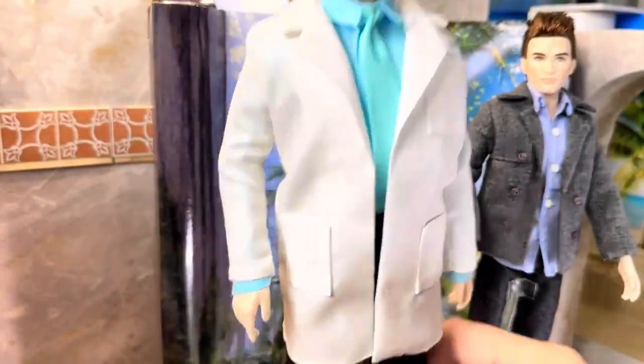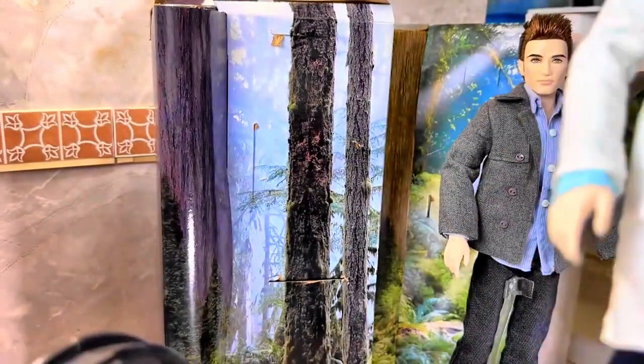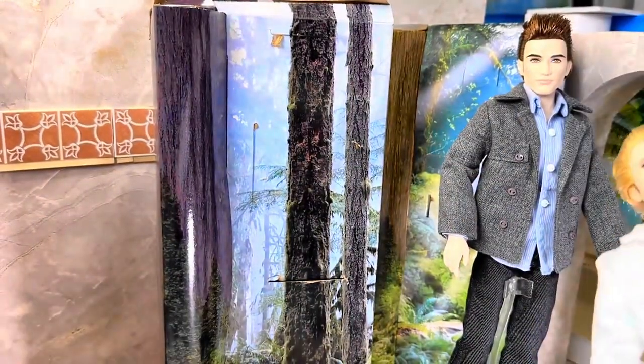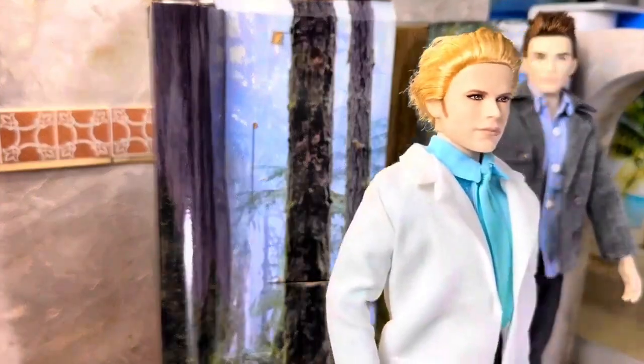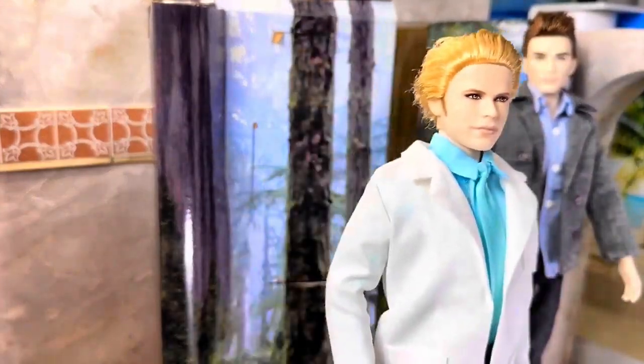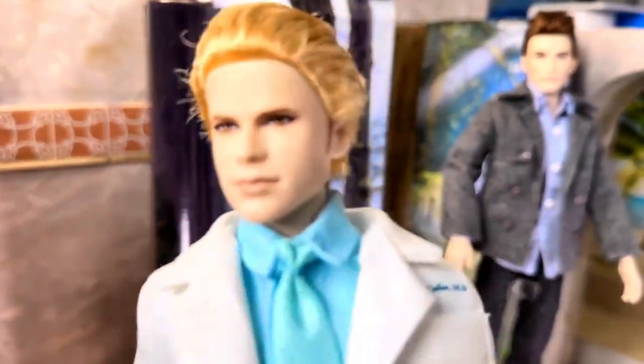Okay, all right. So he did come with a stand, and the stands are kind of striking, but I'm going to take him off of the stand now. And they both do seem to have one leg a little bit longer than the other, I guess so they could be posed on the stand as they're supposed to be. Oh well, it doesn't matter. But he's a good looking doll, though.